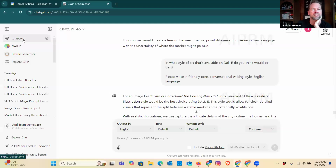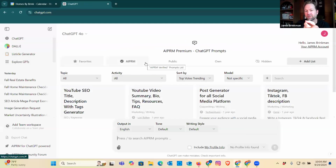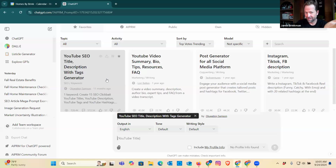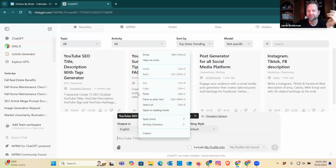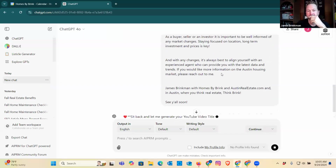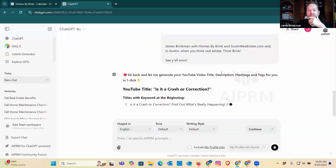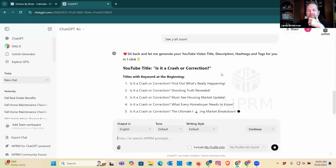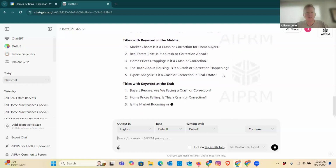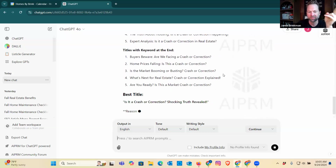And so I go to ChatGPT. I am on AIPRM, the paid version, but that doesn't matter. You can find these things. This is just for my convenience. So I go to favorites, and I have these two that help me create a title. So push that. It'll start spitting this out. We'll just stick on this one so that I'm not doing this twice. But I use both to find my best.